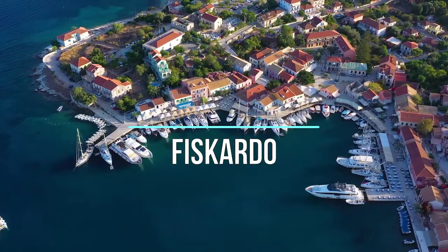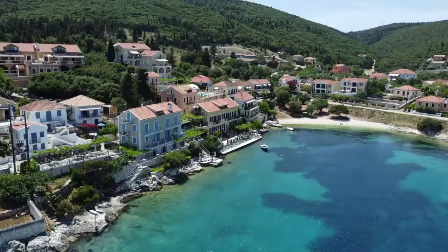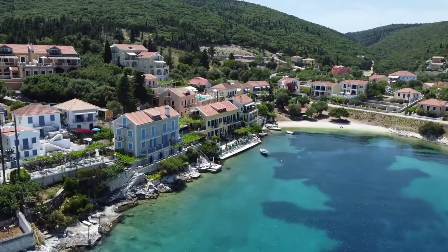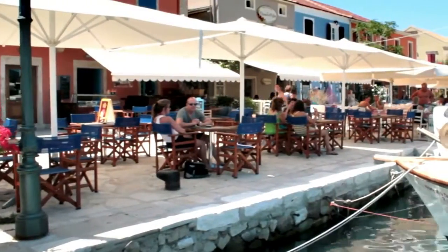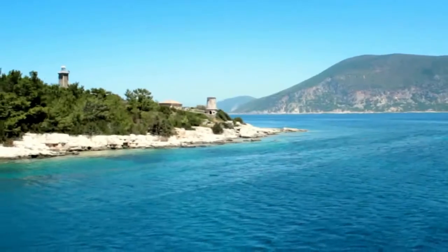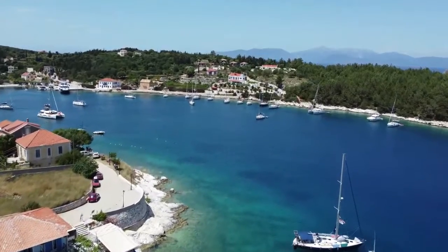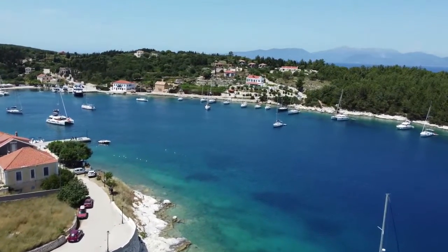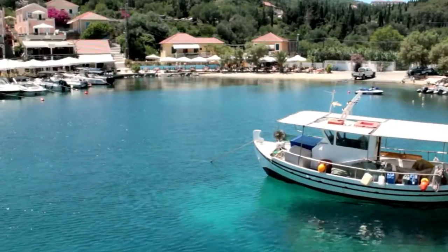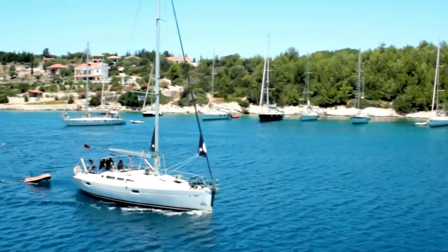The next is Fiskardo. This is unquestionably Kefalonia's prettiest village. Fiskardo lies on the northeastern tip of the island, and it is the only settlement that seems to have retained its 18th century Venetian-style architecture since before the earthquake. This place is backed by a dense cypress glade, and it is built around a sheltered bay. Fiskardo is popular with sailing crews who usually moor up their yachts on summer nights.